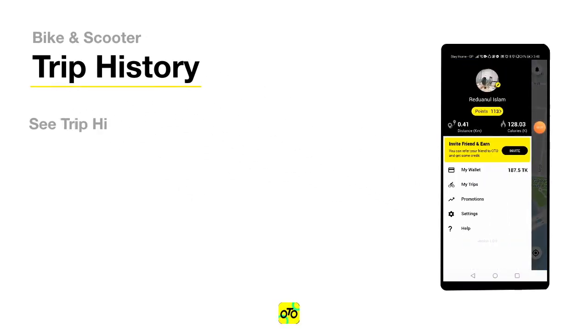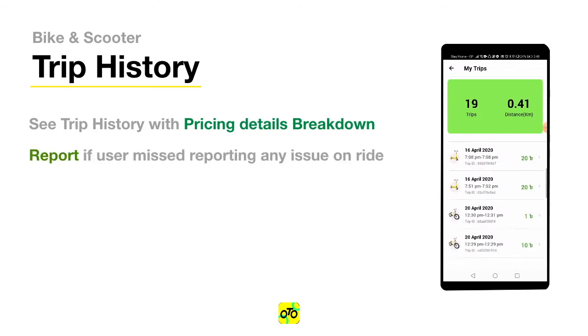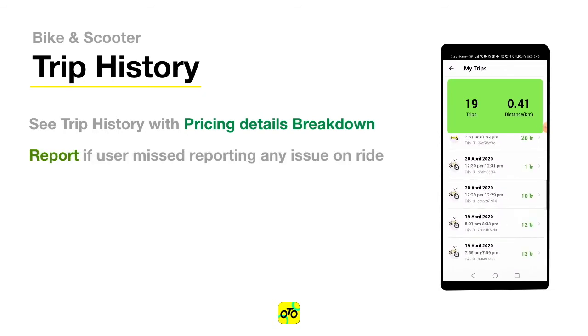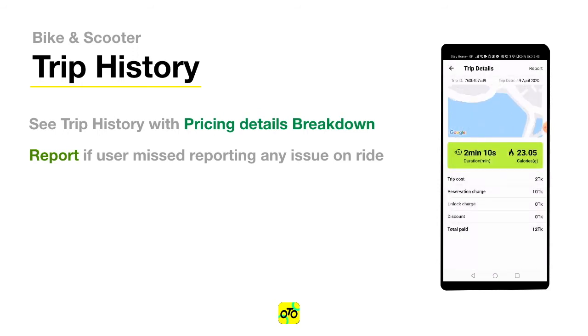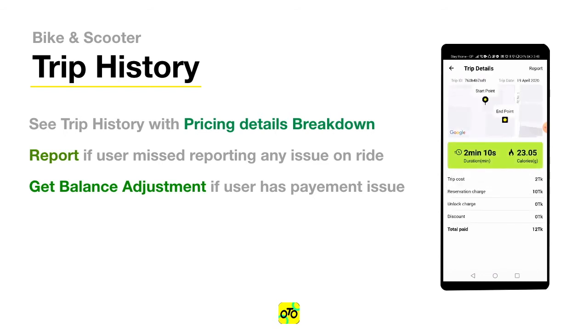Let's talk about trip history. You can check the trip history with pricing details. And if you missed reporting any issue like payments or parking issue or bike issue, you can report after the trip from the trip history. You can also get the balance adjustment if you need.